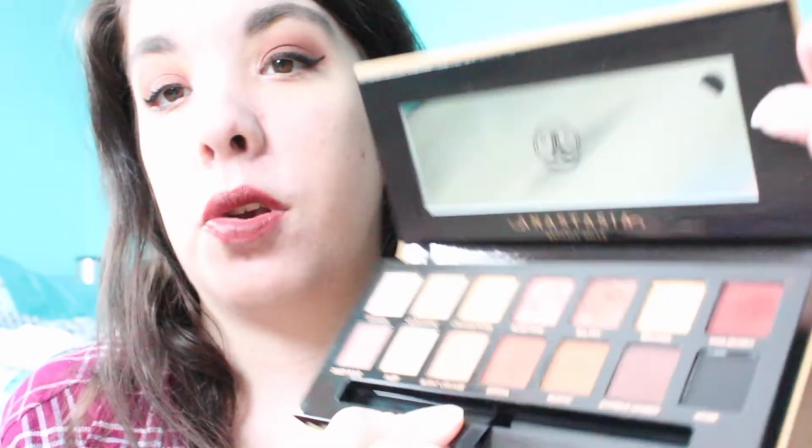I did want to point out that there are 3 of the same shades in this palette as there are in the Modern Renaissance palette, and I love the Modern Renaissance palette. I use and abuse my palette all the time, so I'm actually really happy that they did put in 3 of the same shades in this palette as in the Modern Renaissance palette, because I use my Modern Renaissance palette all the time.